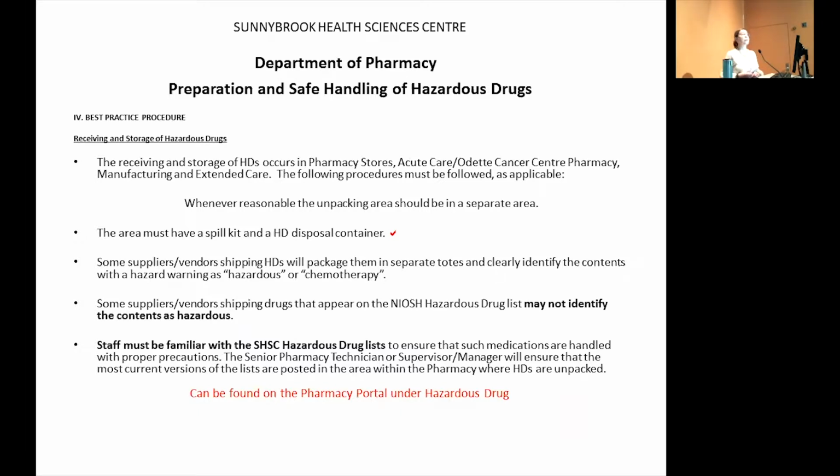There's a poster so that everyone has a guide on how to clean a spill, because people tend to panic when a spill happens and forget everything that they've been taught. So the poster should always be in there.